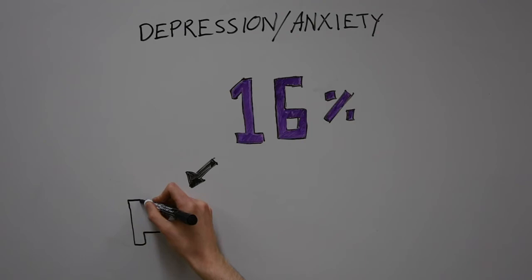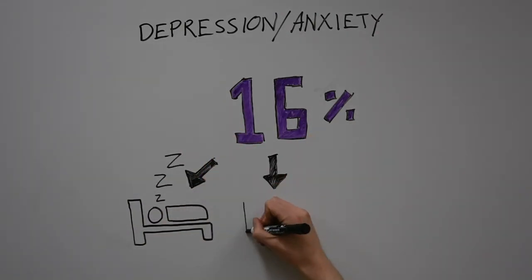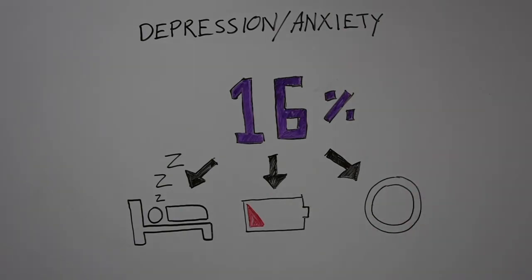Symptoms you may have if you are experiencing depression include more or less sleep than before, a lack of energy, poor concentration, agitation, reduced self-esteem, suicidal ideas or plans, loss of appetite or overeating.